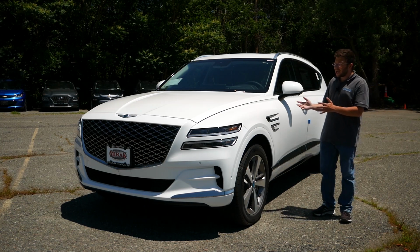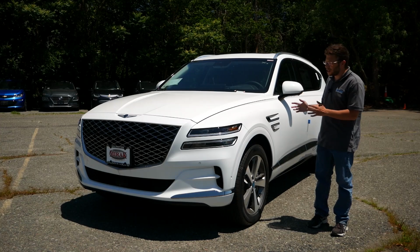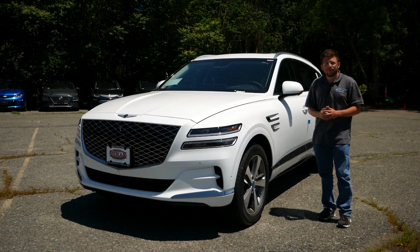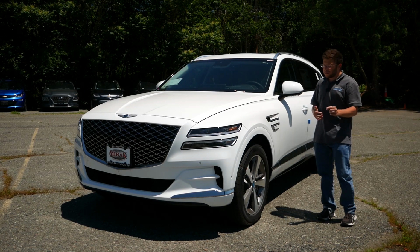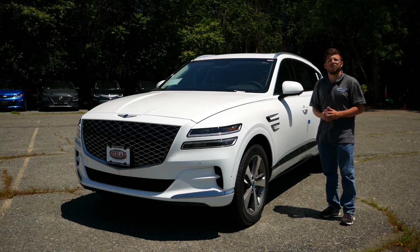And yet, here I am taking a look at the flagship for the Genesis brand when it comes to the crossover lineup. Earlier this week, I had taken a look at the GV70, and I can tell you this right now. Even though from the exterior they might look the same, they're two completely different vehicles.